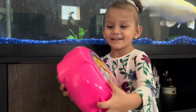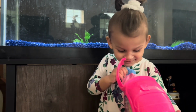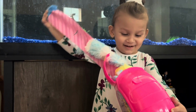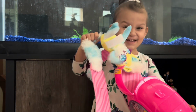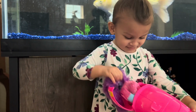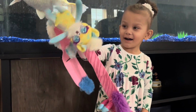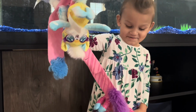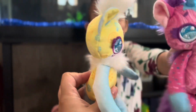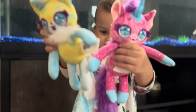All right, let's open it up. Okay. Ooh, I see a little fur. Pull. Oh, what'd you get? What is that? Well, this looks like a kitty cat. Oh, there's another one. Oh, look what I got. Oh, they're so cute. We got this yellow. I think she's a kitty cat, right? Long tail. And we got... Unicorn. A unicorn. You said you wanted a unicorn. Look at their long tails. So cute!